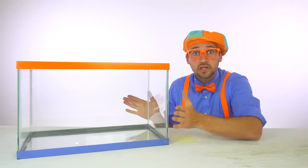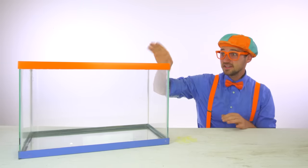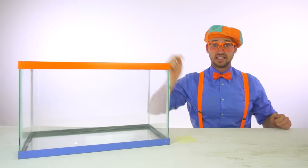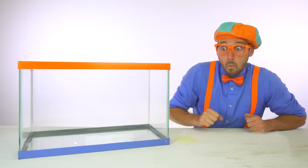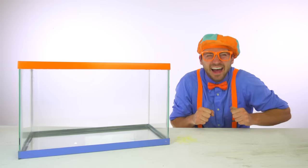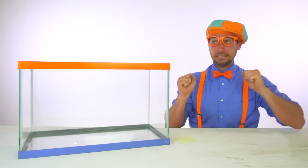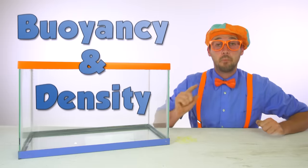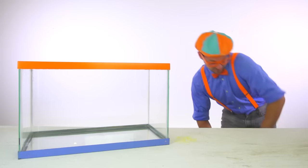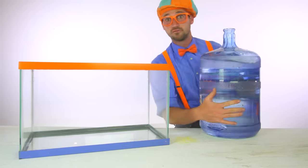Whoa, look at what it is. This is a tank. And I have an idea. Today, let's learn about buoyancy. And density. Buoyancy and density. Okay, first, what we're gonna do is fill up this tank full of water.